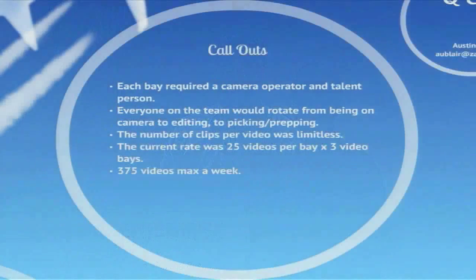Each bay that we were shooting in required 2 people, so you had not only the person that was on the camera, but also someone operating the camera. Everyone on the team would rotate. When they first started, the 7 people were filling all functions of the department. So April, there that you saw in the video, could have been on camera that day, and the next day been editing.